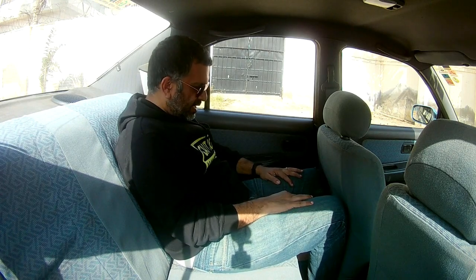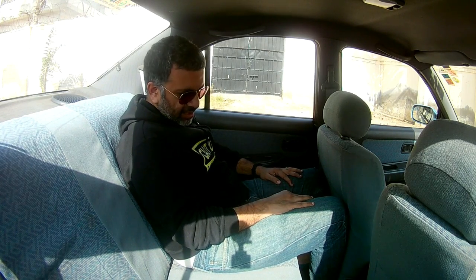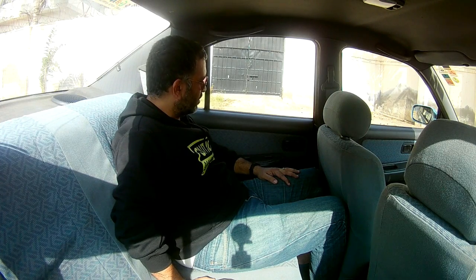The leg space is okay. I mean, I could have had better leg space, but it's alright. The head space is also decent. You can have 3 people sit in over here. 4 people I doubt would be able to fit in, but 3 people can easily fit in over here.